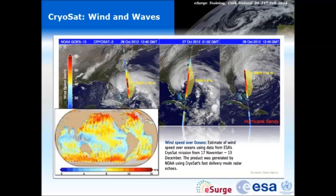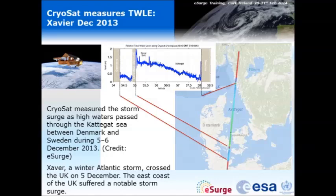with their altimetry. We also have some examples of where we've actually measured the total water level envelope during storm surges. And this is actually in the Kattegat, the pass is coming here. And what you can see here is the water level in this area here is quite high. And you can see the surge here as the water has piled up in this region.